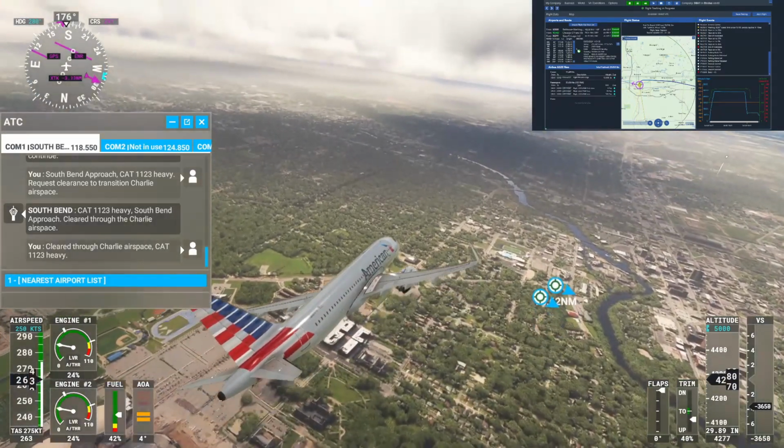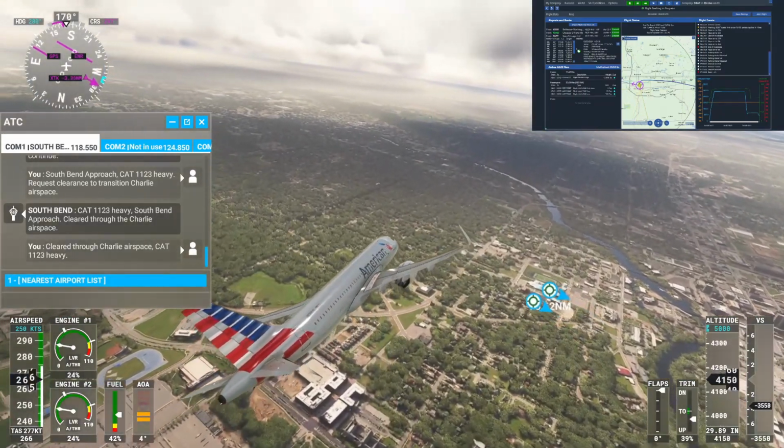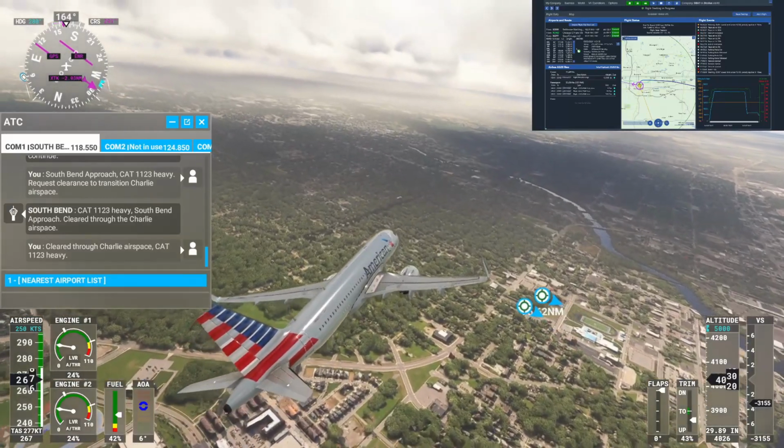Bank angle was too hard. I'm sorry, people. I just wanted everybody to see it.